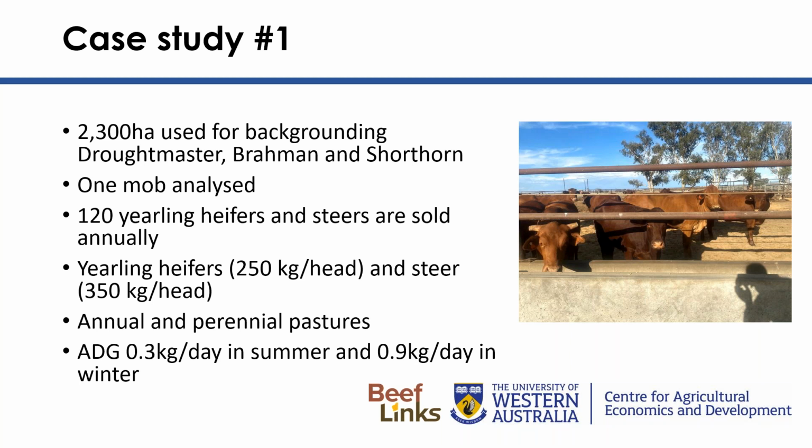They are fed on annual and perennial pastures at the backgrounding property, and at the station property fed on native vegetation. So at the backgrounding property, the annual daily growth rate was about 0.3 kilos per day in the summer, and that gets up to 0.9 kilos per day in the winter.